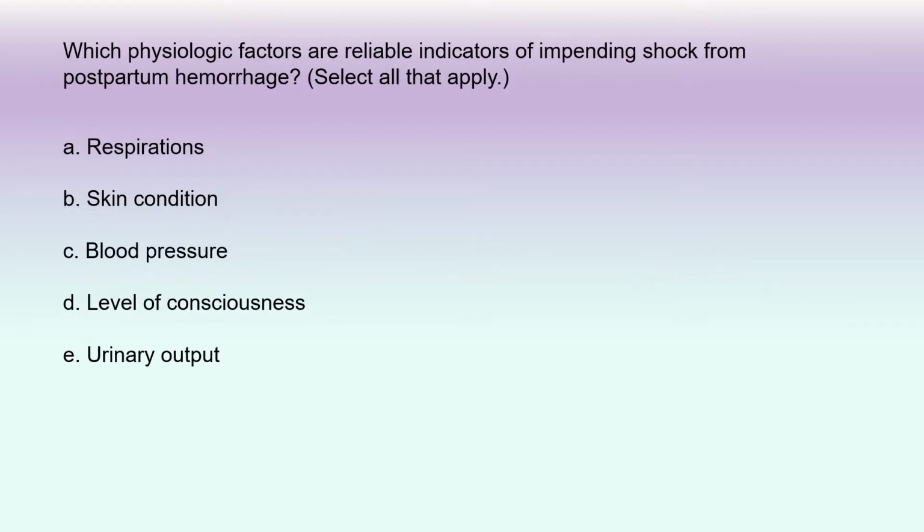Which physiologic factors are reliable indicators of impending shock from postpartum hemorrhage? Select all that apply. A. Respirations. B. Skin condition. C. Blood pressure. D. Level of consciousness. E. Urinary output.